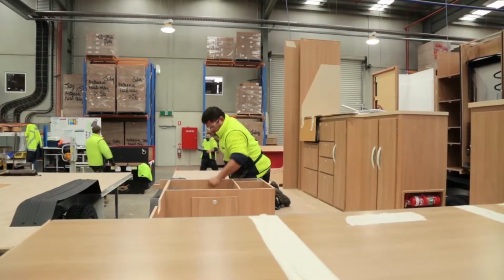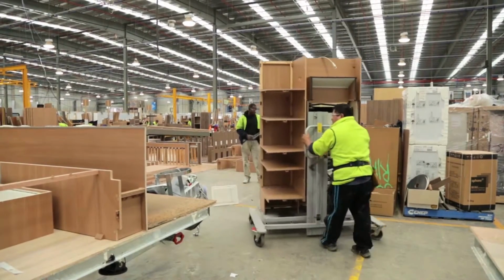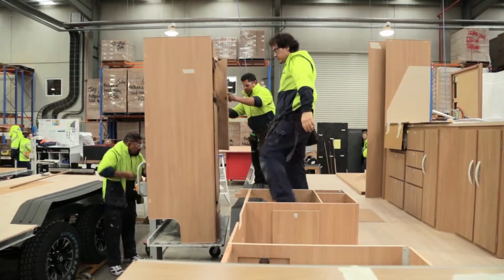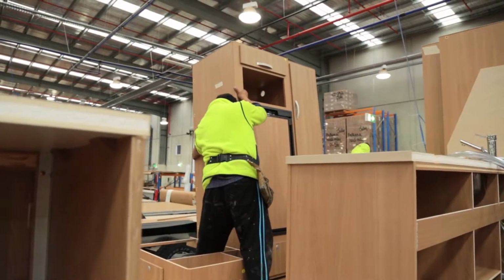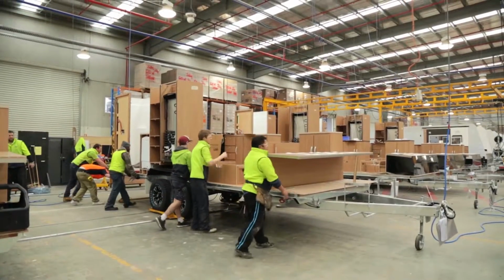If components require appliances, like a fridge, these are preloaded into the furniture before it goes on the van. Small components are simply lifted onto the van's floor, while larger components, like fridge units, require trolleys and several people to lift them. The furniture is loaded across several stages of the production line before it's all screwed down at a later stage.